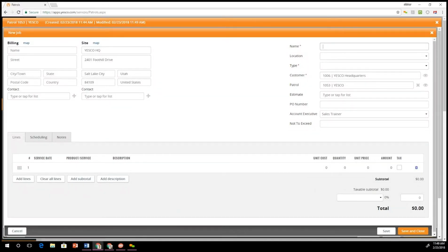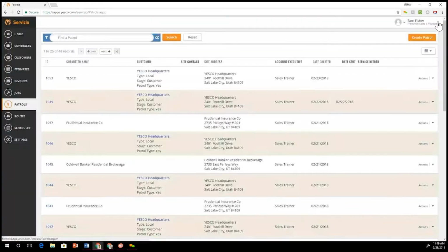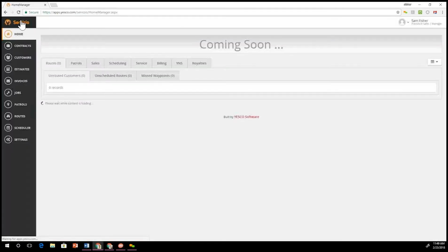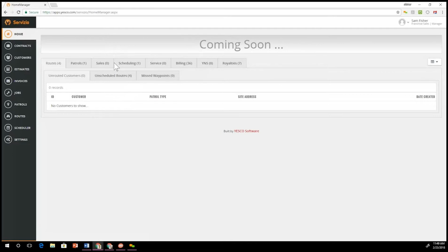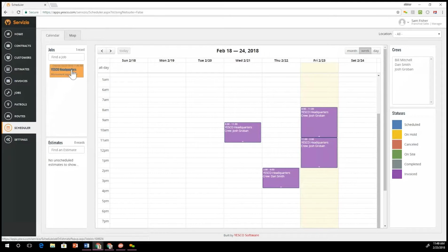I put a name in for the job. Now the sales queue is empty and I have one unscheduled job under scheduling. The scheduler is a shared calendar view. Here's the job we just created. We can tell by the color coding that the job is not scheduled.